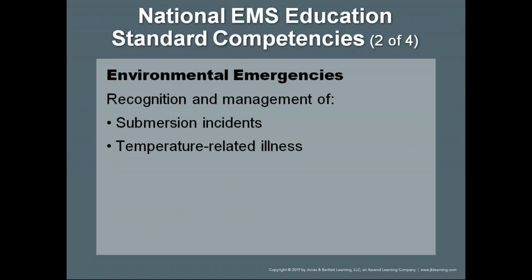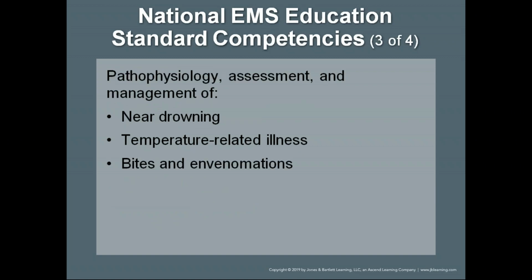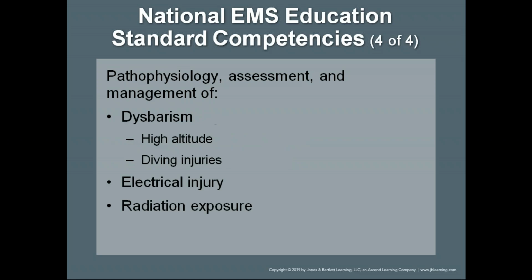We are going to cover some of the submersion incidents, temperature-related, hypo. Then bites. We talked about spider bites, snake bites. Not super common, but you can see them. We'll get into this stuff in detail as they come across. We've already been over electrical injuries once, I know, and soft tissue injuries, but we'll hit it again. Radiation exposure, again, it was hit in soft tissue injury, but I'll go a little more in depth.